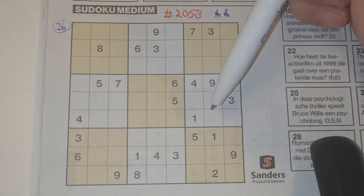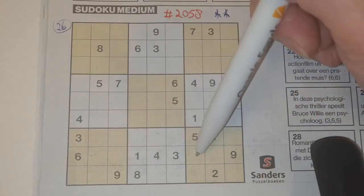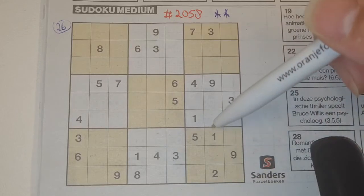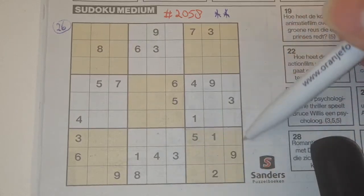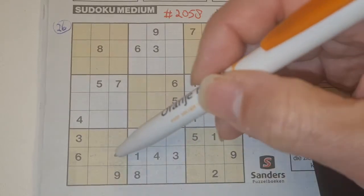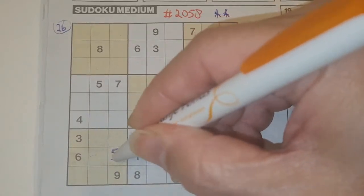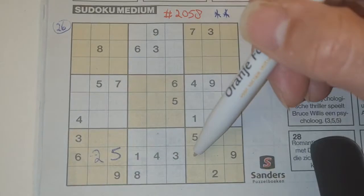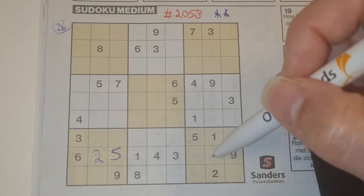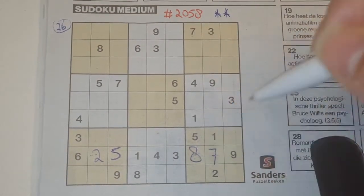Let me see. I see here in this row 4 missing numbers. 2 of those missing numbers are the 5 and the 2. We see here a 5 and a 2 in this big square, so no 5 and a 2 in those 2 boxes. So the 5 and the 2 goes in these 2 boxes. We see there 5, no 5 there. 5 should be here, and the 2 goes there. These 2 boxes are left in this row for the numbers 8 and 7. 8 and 7, we see there 7, no 7 there. 7 should be here, and the 8 goes there.